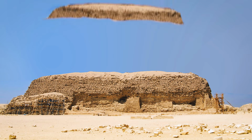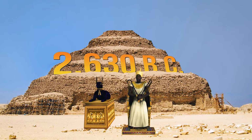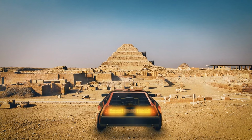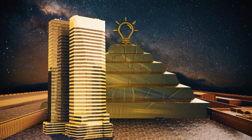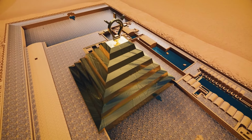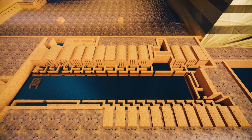The first one, called the Step Pyramid, was built around 80 years before the first pyramid of Giza in 2630 BC for King Djoser. It wasn't meant to be extraordinary, but ended up being quite impressive. It was a pyramid of 6 stepped layers of stone. It was 204 feet high, which is as tall as a 19-story building. And it was the tallest building that existed at that time. It wasn't just a pyramid though, it was surrounded by a whole complex of buildings, including even courtyards.